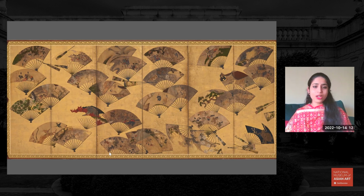And it has a lot of intricate details on each of these fans. It's a work of color and ink with gold and silver on gold paper. The background is fully gold, and then it's been painted over with all these beautiful fans, each one of them depicting a lot of intricate details. So as you could have guessed, our practice today will incorporate a lot of close looking.